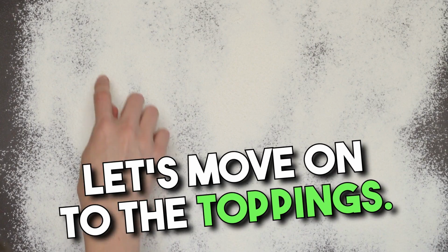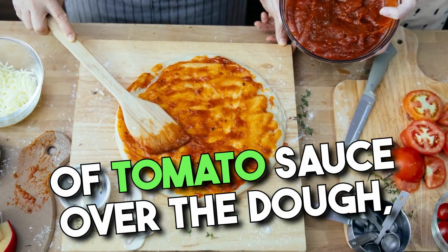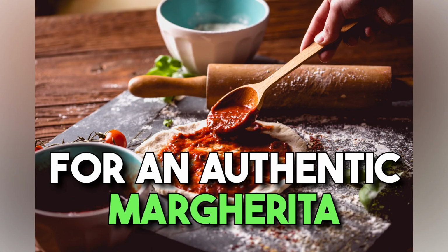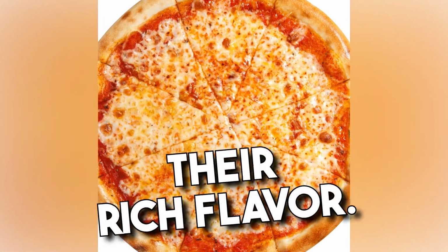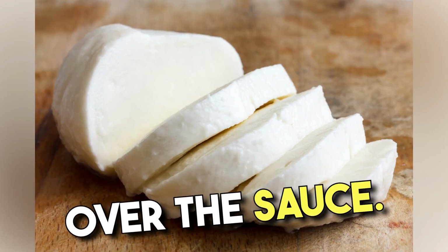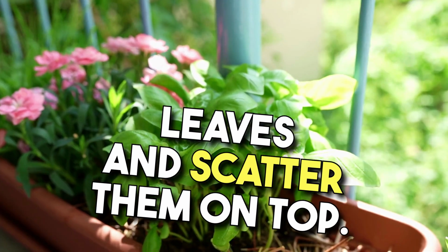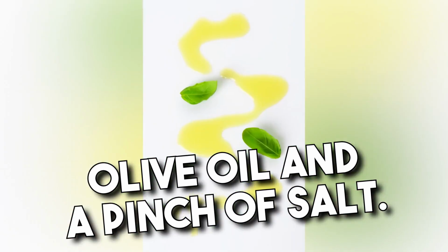Now, let's move on to the toppings. Start by spreading a thin layer of tomato sauce over the dough, leaving a small border around the edges. For an authentic margherita pizza, use San Marzano tomatoes, which are known for their rich flavor. Next, evenly distribute slices of fresh mozzarella cheese over the sauce. Tear a handful of fresh basil leaves and scatter them on top. Finish off with a drizzle of olive oil and a pinch of salt.